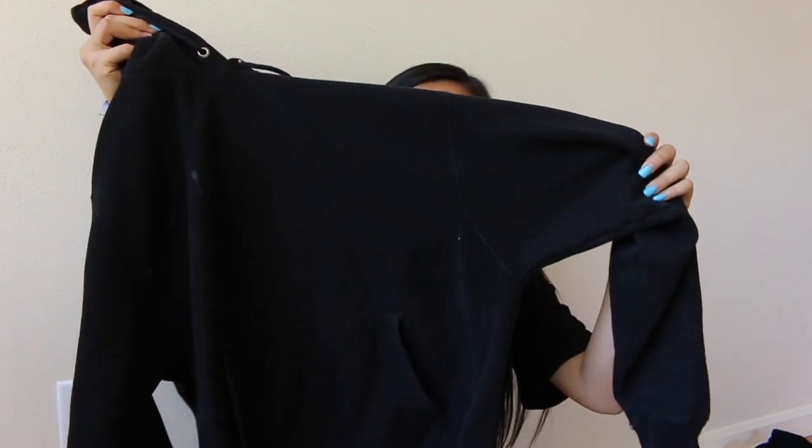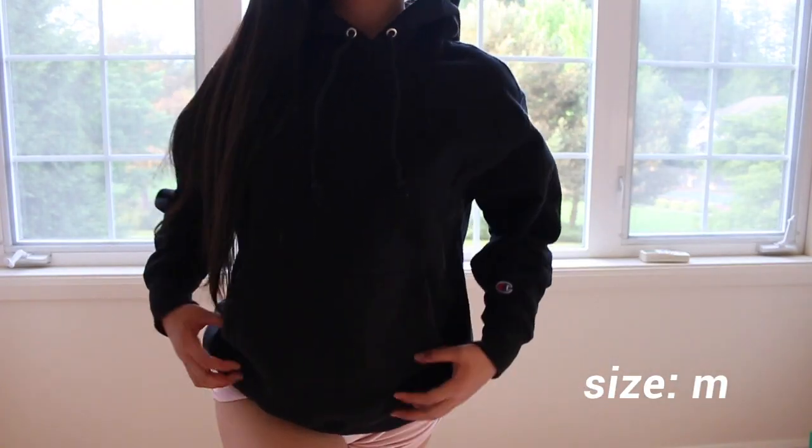Moving on to Urban Outfitters, I got one thing, and this is still a long time ago. You've probably seen me wear this before. It's just a sweatshirt, basically a Champion sweatshirt, and it's their reverse weave or something like that. They have a little Champion logo there, and it's just cute and I like it.